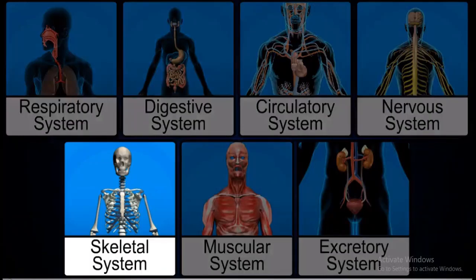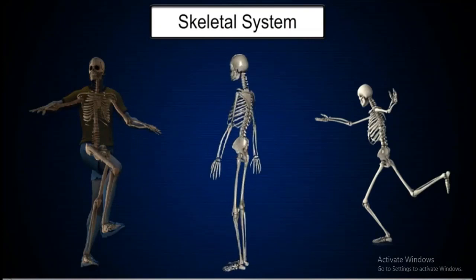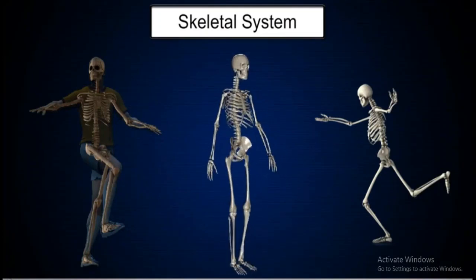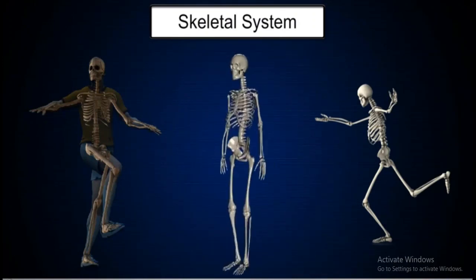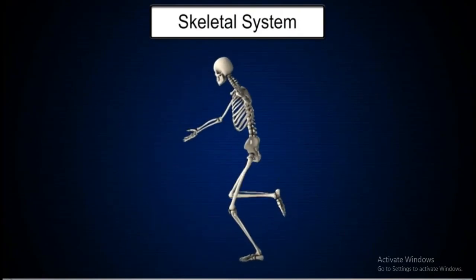The next system that we will look at is the skeletal system. Can you guess what organs can be found in the skeletal system? This system is made up of all the bones in your body. Do you know what bones do for you? Bones support and give shape to your body.